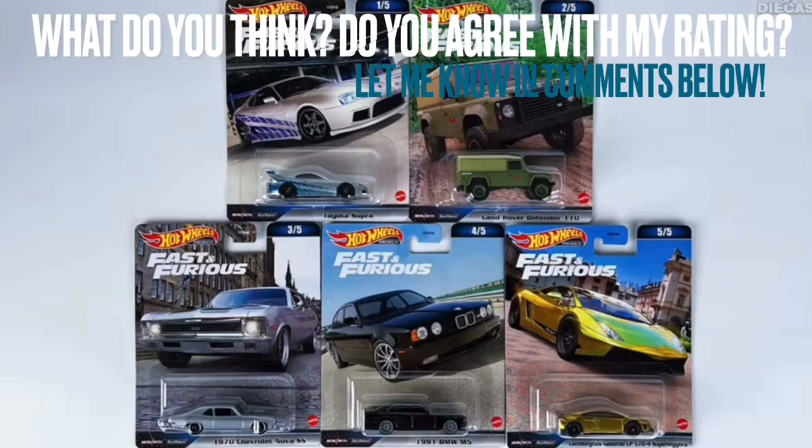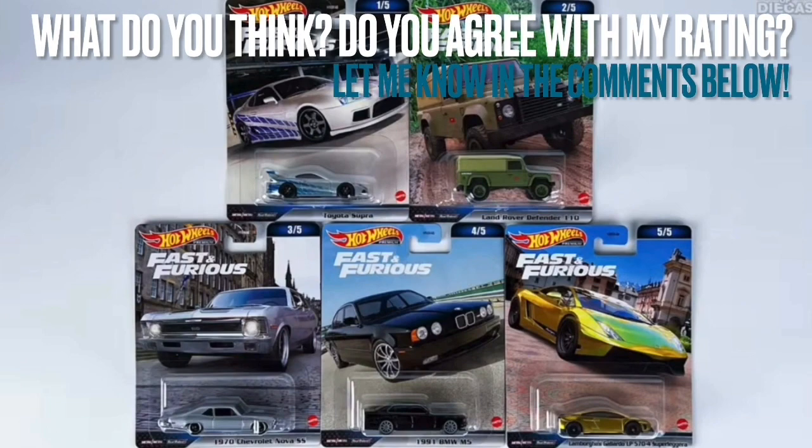What did you guys think of this set? Do you like it more than me? I think some people might. Did you like it less than me? Some people might as well. It's going to be a very mixed bag of opinions on this set. People are going to love it, people are going to hate it, and then I don't think there's going to be many people in the middle.